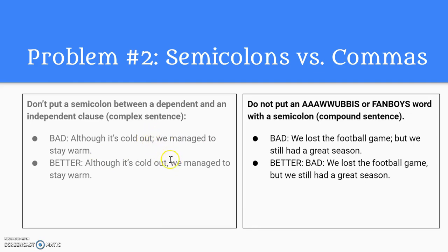Don't put semicolons anywhere the commas can go, because they are rarely interchangeable. And this is not a list. I also can't put an AWUBIS or a FANBOYS word with a semicolon. We talked about this already, but just as one more example: "We lost the football game, but we still had a great season." But is a FANBOYS coordinating conjunction. It needs a comma, not a semicolon.